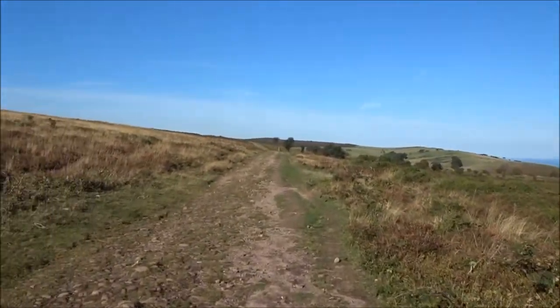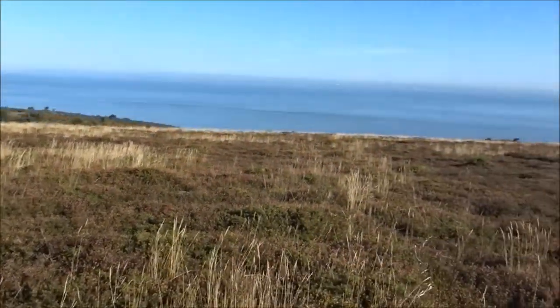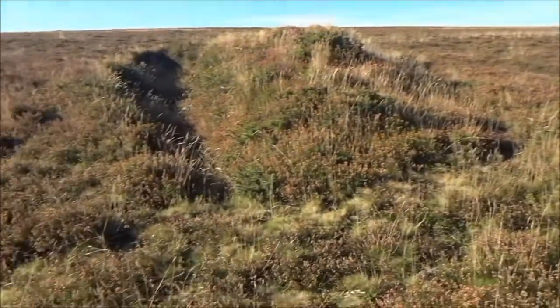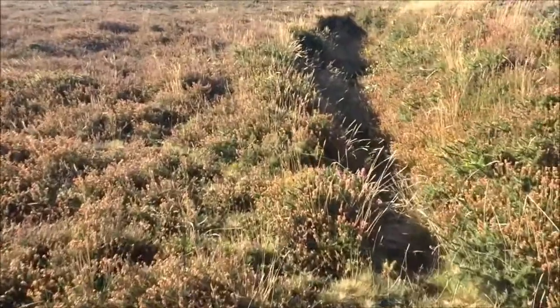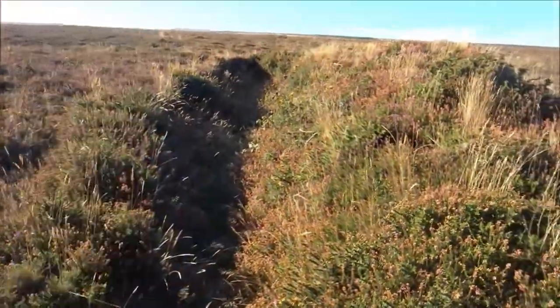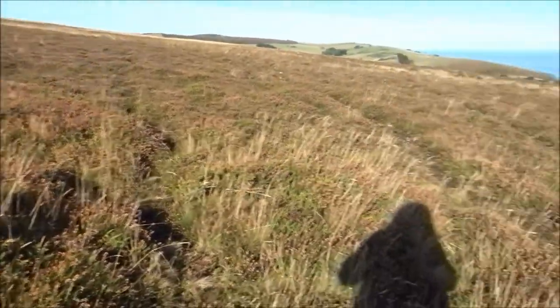Right, over and out for a minute. Got to take some photos. Right, I've just come off for a minute, a diversion, to see this trench here. It could have been something dug in from the war, you know. It looks like a trench that soldiers would have had up here. That's what I reckon it is.